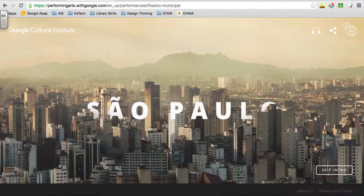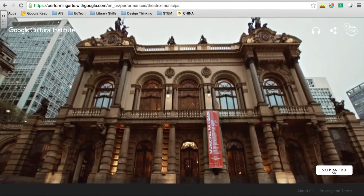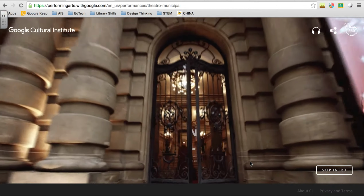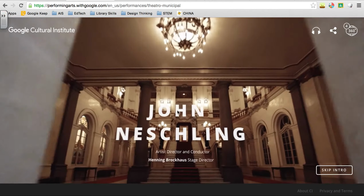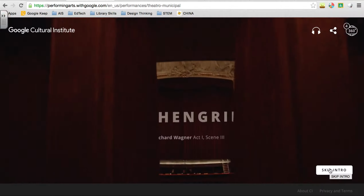Welcome to Sao Paulo and the beautiful Teatro Isn't his voice just beautiful? Home to some of the most brilliant performers in the world. Step on stage and immerse yourself inside artistic director John Neschling's special dress rehearsal of the haunting medieval romance, Lohengrin.